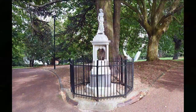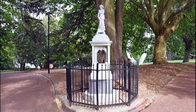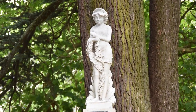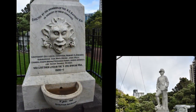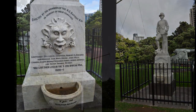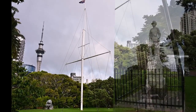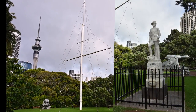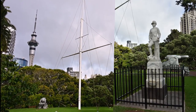Two Edwardian marble statues stand near the band rotunda, one being this statue of a female figure, and the other this memorial drinking fountain. Near the flagpole and Boer War Memorial are two large field guns, once part of the defense system set up during the Russian invasion scare of the 1880s.